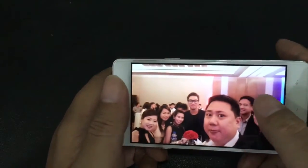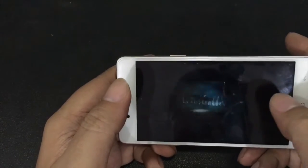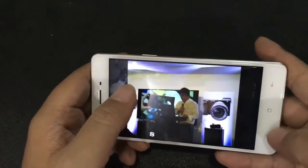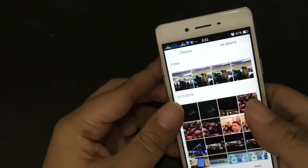Well, I think I took another photo. Oh, ito na yung selfie natin. Wala ko dyan. So, medyo madilim. Medyo madilim. Pero ito, zoom in to. Medyo na zoom. Anyway, yeah. The camera is sort of a hit and miss.